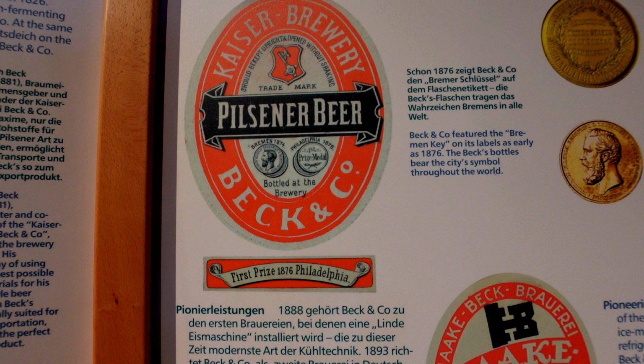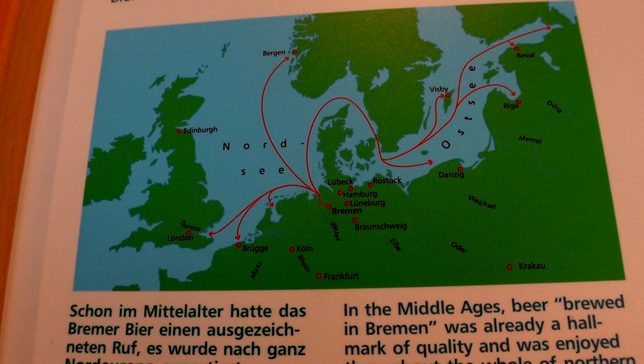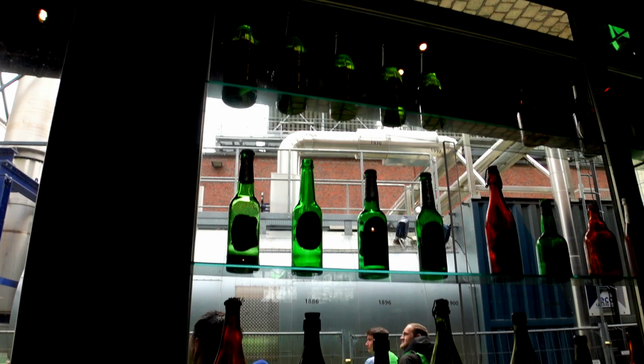Why did the Bavarians need this law? Short answer, because they had no idea how to brew good beer. It was disgusting, and they needed this law so that people would not die anymore and would like to drink more beer.